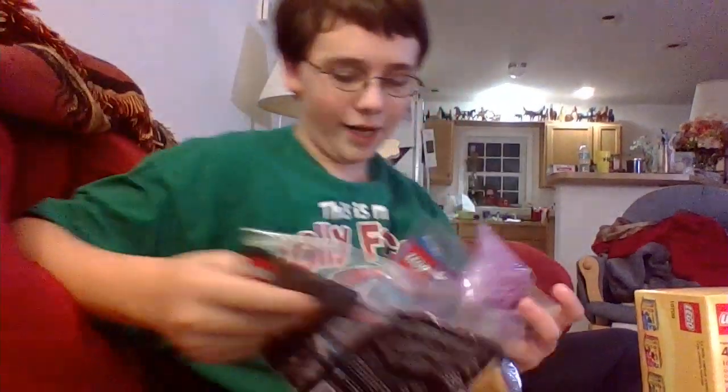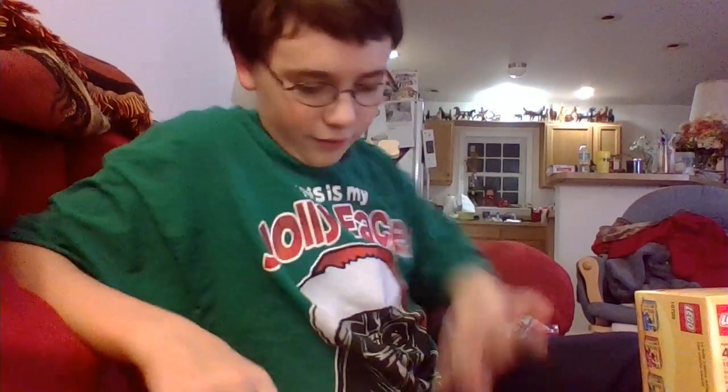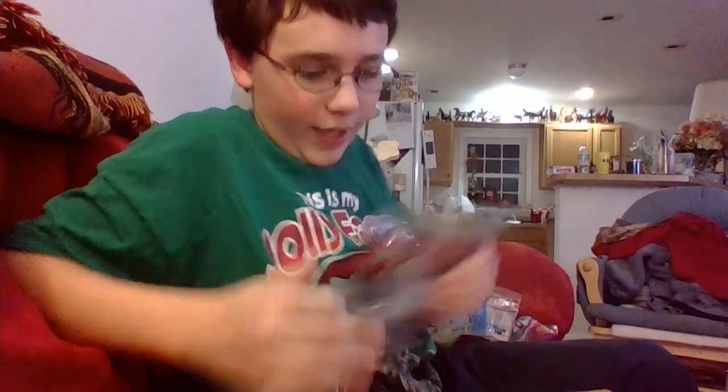All these fly bags. Let's count them up. 1, 2, 3, 4, 5, up to 21 poly bags, two creator boxes, and so on, 23, 24, up to 34. I got 34 Legos. Let's just pile them all here.